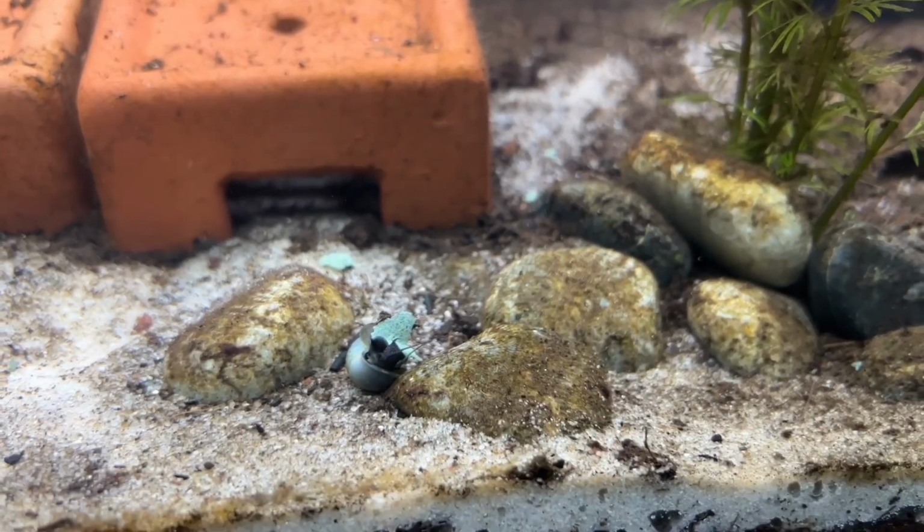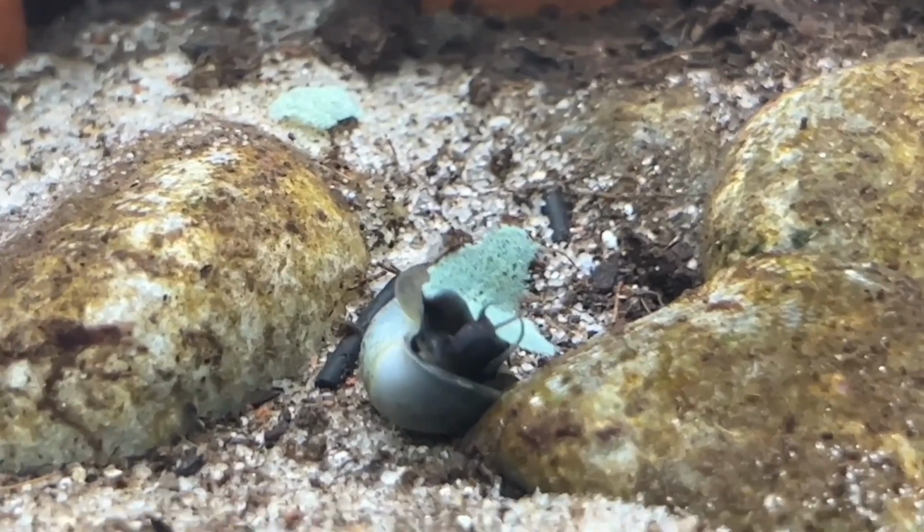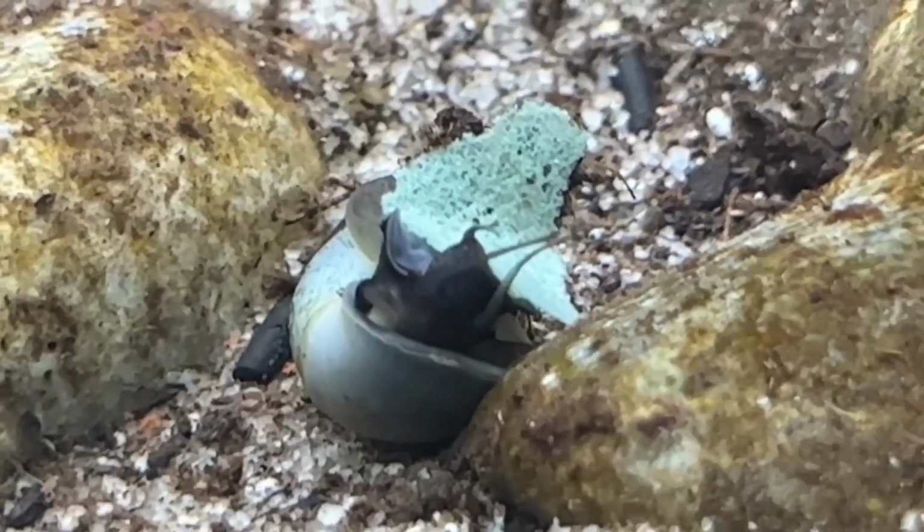And let's take a moment to just appreciate this little dude eating upside down. This is so me in bed snacking while I'm laying down.